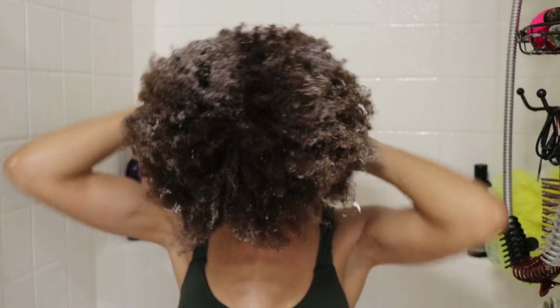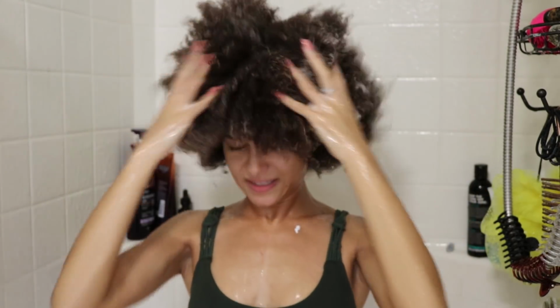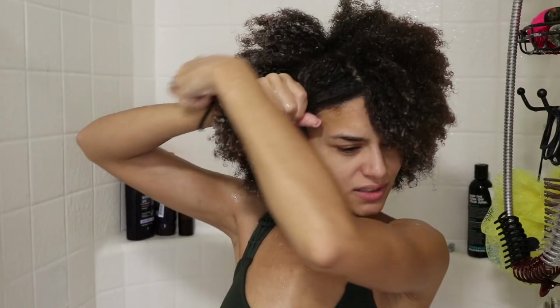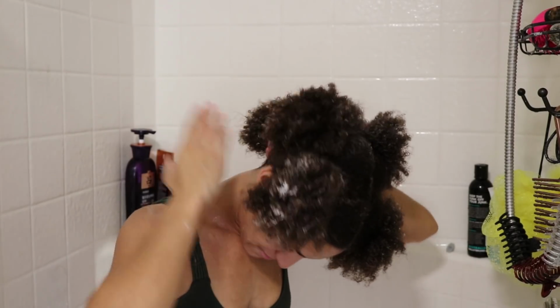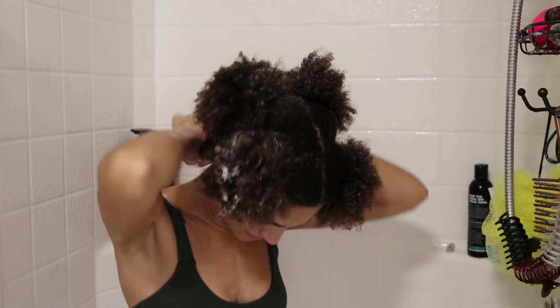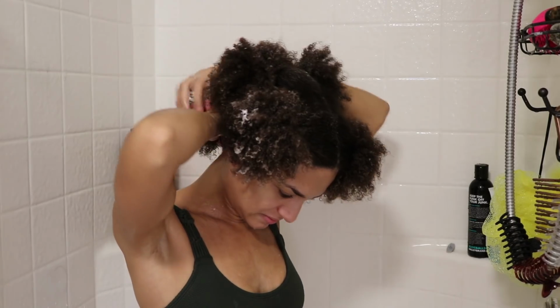Now, after rinsing out my shampoo, I went ahead and applied this to my hair and then put it in sections. I'll sometimes start with conditioners and use it to first section my hair, and then use it to deep condition. If there's no deep conditioner in the line, I will use the conditioner as a deep conditioner. Why rinse it out when you can just use it to help you? Which is exactly what I did.